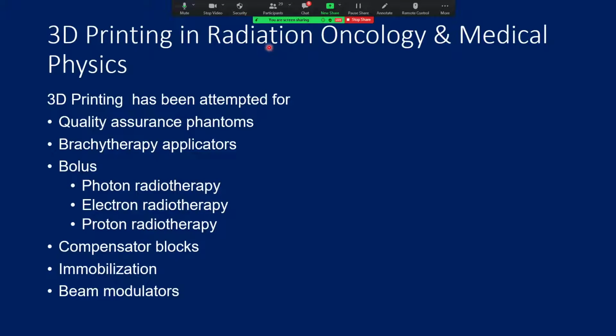I'll tell you there are some things which are only for medical physics. So I put 3D printing for radiation oncology and medical physics. One of these is the quality assurance phantom, right? You can make a quality assurance phantom not only for radiation oncology, even for diagnostic radiology. I have in my mind some quality assurance phantoms that I can make for diagnostic radiology. And brachytherapy applicators is one where it can be used.